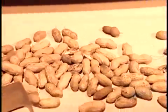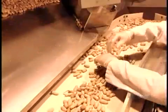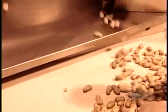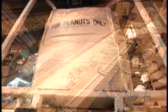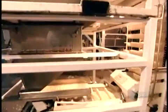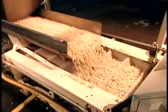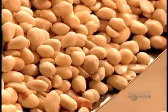Before the peanuts go off to be packaged, a worker inspects them, removing any shell fragments and foreign matter. Another way to prepare peanuts or other nuts for sale is to dry roast only the seeds. These peanut seeds arrive at the factory with their shells and skins already removed.